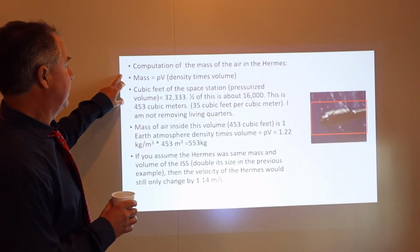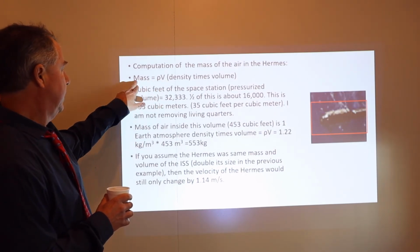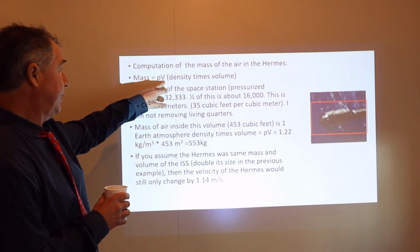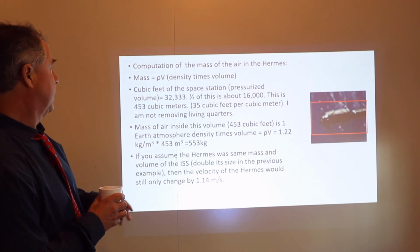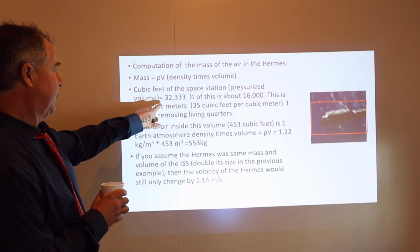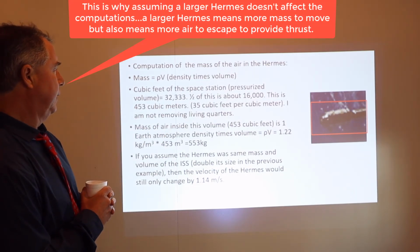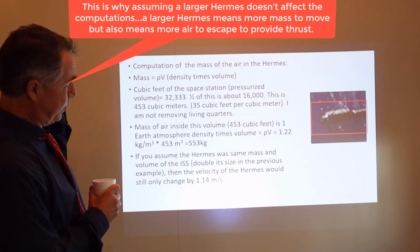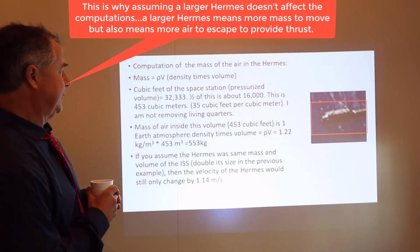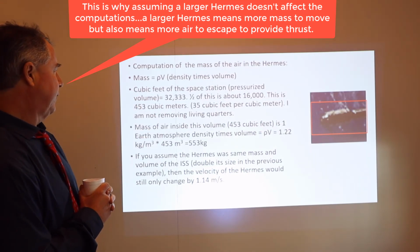Okay, how did I compute the mass of the air in the Hermes? So I use this really useful equation. Mass is equal to the density of the air times the volume. So the cubic feet of the space station, this is pressurized volume, is 32,333 cubic feet. So again, I took half of the mass in the prior computation, so I took half of the volume in this computation. So it's about 16,000 cubic feet.